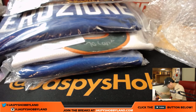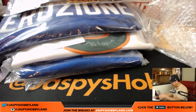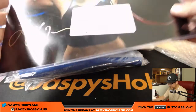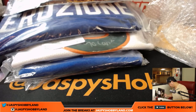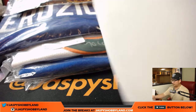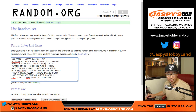Couple photos, it looks like. We have, nice. We saw her the other day too. There's Olympian, Lolo Jones. There she is with the rings. There's her gold ink autograph and the Leaf authenticity card right there too in her Team USA gear. There it is, Lolo Jones, 8x10 gold ink autograph. So that's 9 right there. 1, 2, 3, 4, 5, 6, 7, 8, 9.